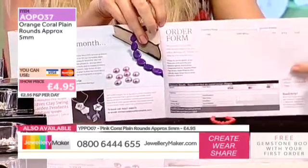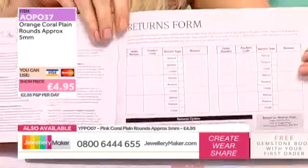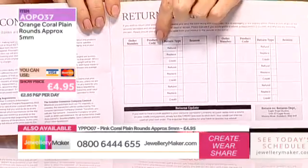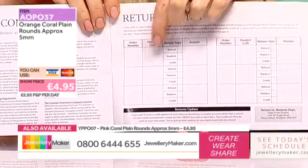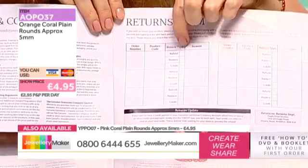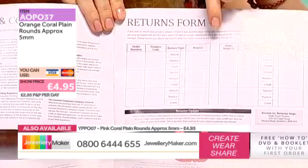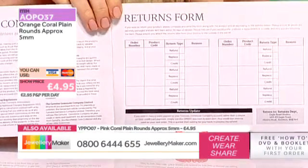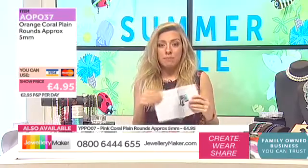Once you get your order, is that your order form? Where's your returns one? There's your returns, forgive me. There you go. All you need to do is fill in, you get an order number once you make an order, and then you get a product code. So this one would be AOPO37. And here it says, would you like a refund? Would you like a replacement? Or would you like credit on your account? Tick whichever one it is you want, and you can write a reason if you want, you don't have to. Job done. Post it back.